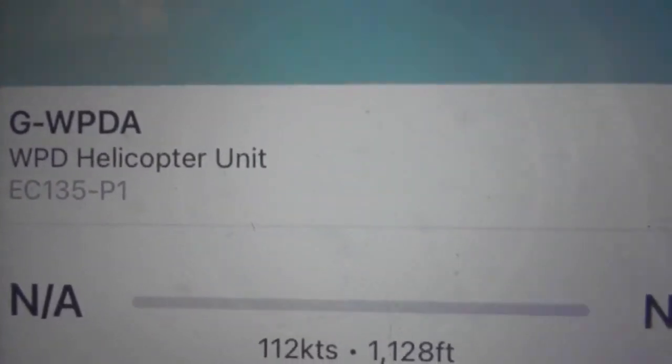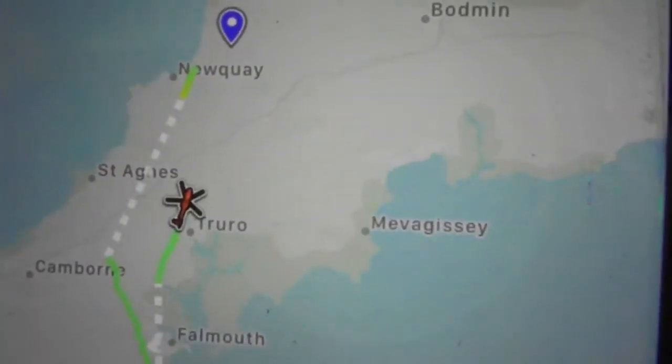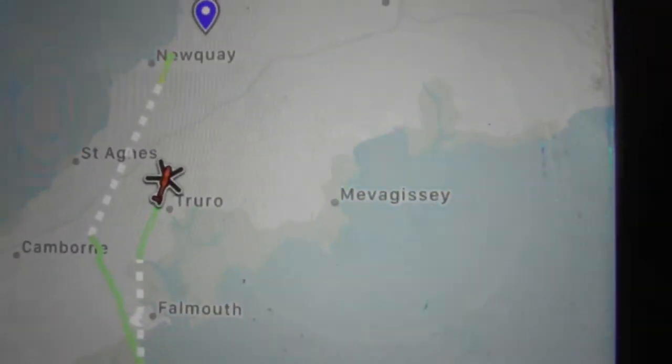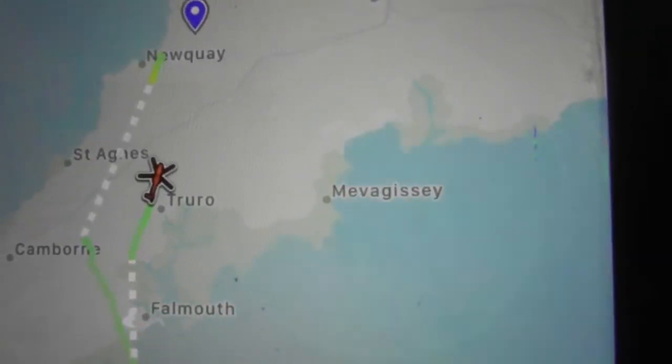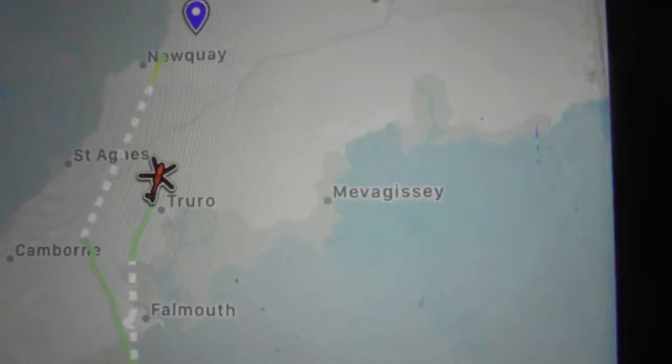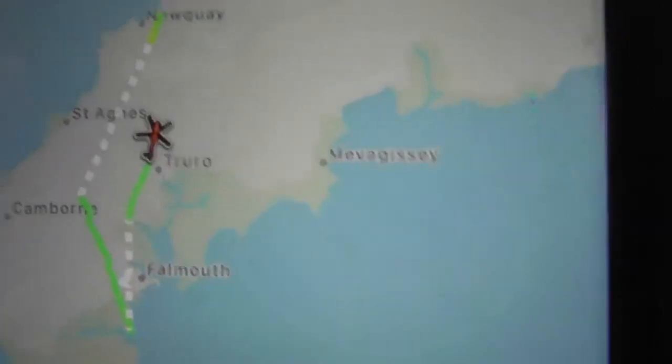As you can see, that was the WPD helicopter unit. I have to admit, it's one of the civil helicopters I've seen, not a military one. This is the civil electricity helicopter, the one that does pilot training, so it's been out doing training by the looks of it.